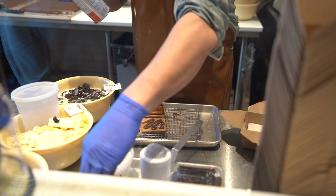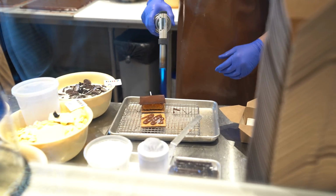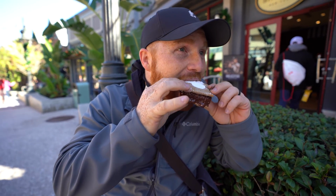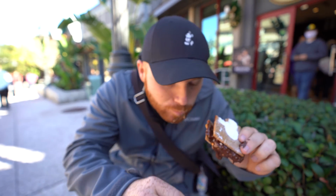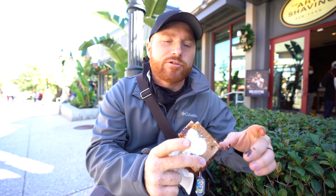So it is still warm. You can see that the chocolate is still nice and melty. This powdered sugar is going to go everywhere. Oh, it's getting on my fingers. Here we go. Oh, man. It's good, except it's spilling out the back. Oh, my God. Is there a restroom close by?